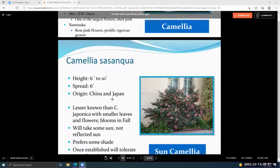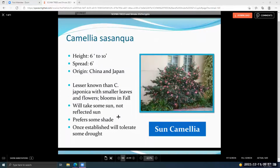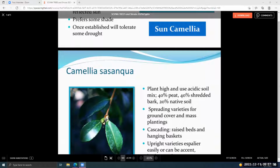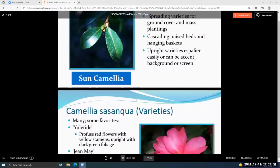The variety Sasanqua is a shrubbier type. Sometimes spreads wider than it does high and takes a little bit more heat, takes a little more sun than the japonica, but I would still plant it on the east or the north side of the house. Very, very pretty foliage and flowers. Once again, only about 20% of your native soil. The rest has to be amended with peat and soil amendments. But you can even grow them in hanging baskets, pots, etc.